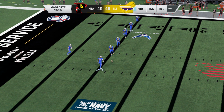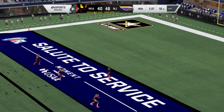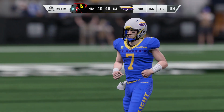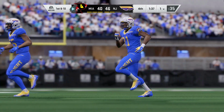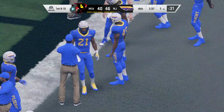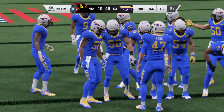The kickoff team on the field now as they will send this one away. And they will not get a chance to return this one as it's through the end zone for a touchback. So the Dolphins now down on the scoreboard. 1:37 remaining. They need a touchdown. A field goal is worthless now as they come up on 1st and 10.